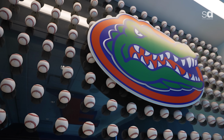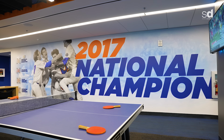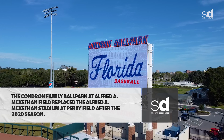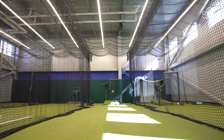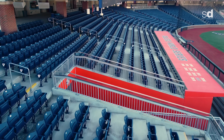But first and foremost, this facility has been something of a spectacle, and why is that? Well, there's a lot of people that got involved, but Condron Family Ballpark is what we call it, and with his family's contributions and so many people involved in this project, it was incredible to be a part of it from start to finish. There's a ton of amenities for our players, but certainly for our fans as well. We're looking forward to showing everybody everything today.